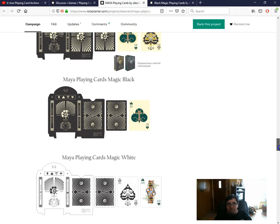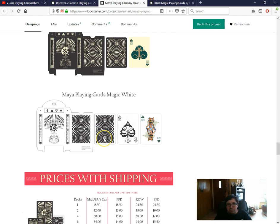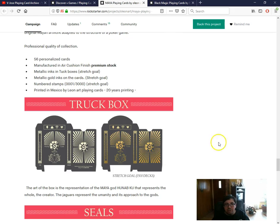Apparently there's two different decks, a black one with black borders and off-colored faces, and a white one with white borders and white faces and mirror back design. So I'm confused. How many different decks are there in this project?